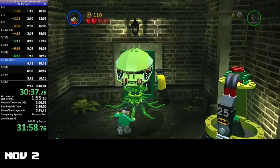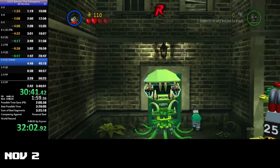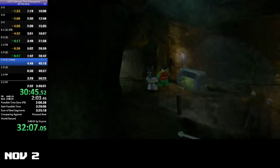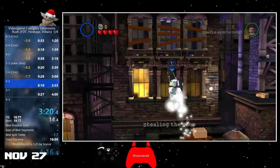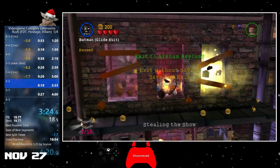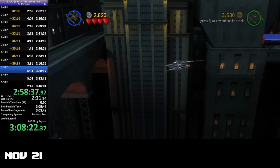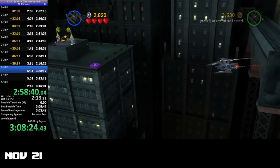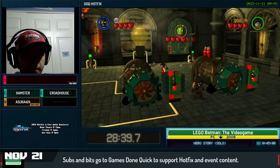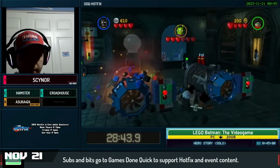The Batman series of games had a variety of new records set in some of the lesser played categories, such as Senor's All Mini-Kits record on the 2nd in LEGO Batman 1 and Natna's Hostage Rush on the 27th. Both of these runs were very impressive, but Senor's Mini-Kit record was a 38-minute improvement over the previous, a huge jump in time. Speaking of Senor, on the 21st of the month, he was able to showcase the Hero Story run at GDQ's Hotfix event, giving great exposure to LSR.